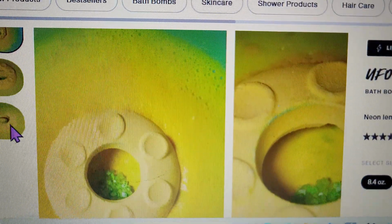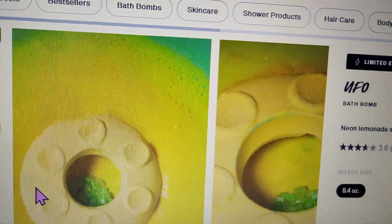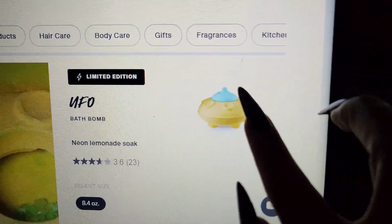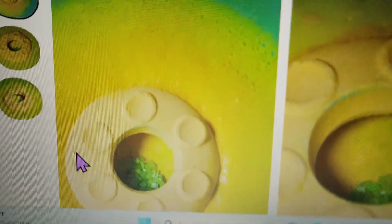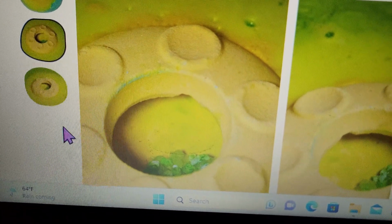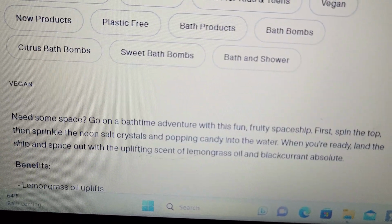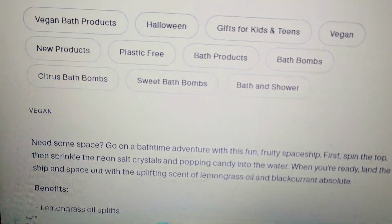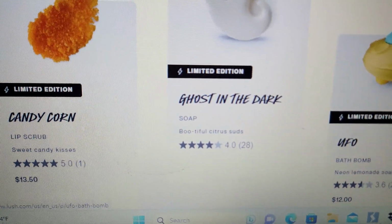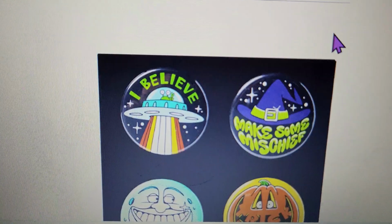UFO. This is a UFO bath bomb. It's called UFO. It says neon lemonade soak. There's like little pieces in the middle. There's like little candy in the middle. Well, I like anything that's like a spaceship, so that's really cool. Sorry guys, I'm losing my energy here.